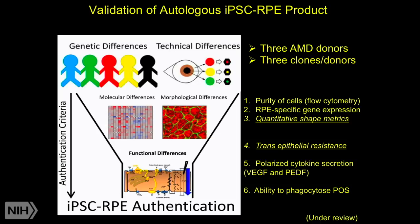So again, one of the critical parameters when you're making autologous cell therapy is that you want to have a way of validating what is the transplantable tissue, because there's going to be some heterogeneity in tissues made from different people. So to really understand how much is the heterogeneity and how can we actually say that this RPE patch is transplantable, whereas this one may not be.